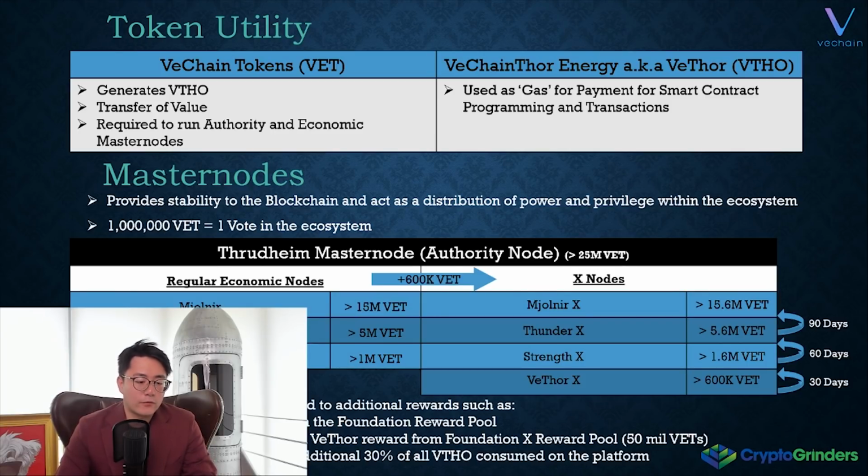VeChain is different from these platforms because they have masternodes, and the masternode system is intended to provide stability to the blockchain, and it acts as a way to elevate the status of different holders. So for example, you have regular economic node holders who can either be me and you or people who have adopted the platform late. However, there are also people who own X nodes. As you can see, there are different requirements for each kind of masternode holders, and X nodes are kind of reserved for people who were early investors of the project or have backed the project from an early stage.